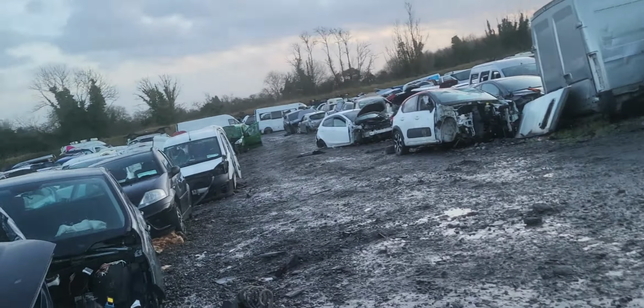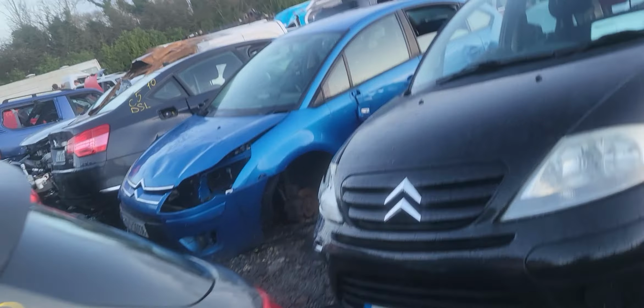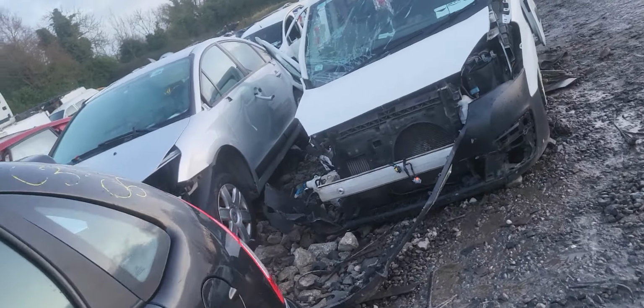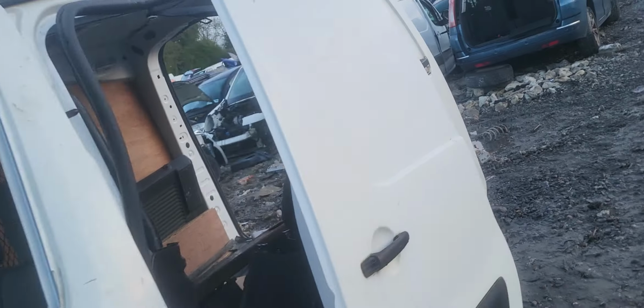Rather than put it in their house for nothing, they have to resell it, and the resale value will be less than the original amount, by a couple of 100 euro.